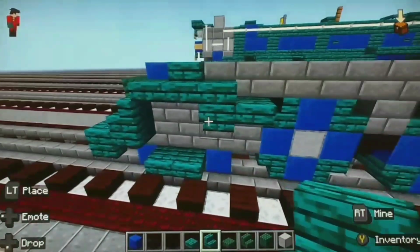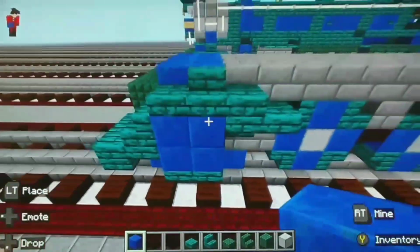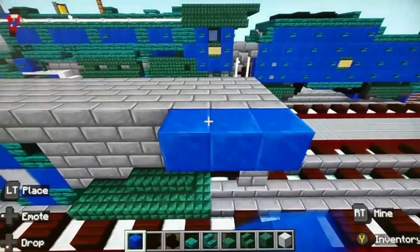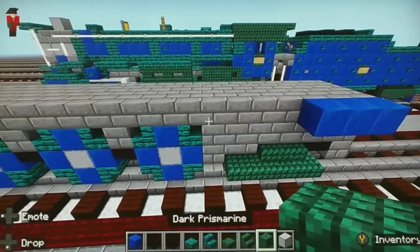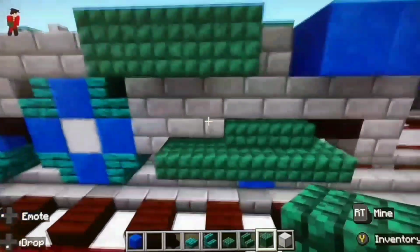Next, we're going to use block of lapis lazuli. Put 2 out of 2, and put 1 here. Back, put 3 here. Next, we're going to use dark prismarine. We're going to skip 1 and put 3 here and put 2 here.